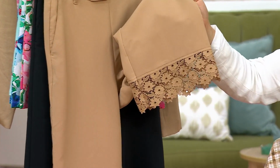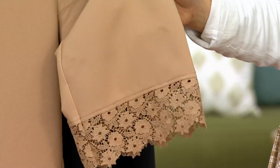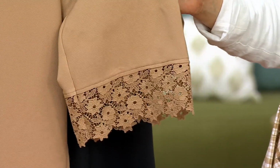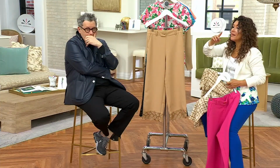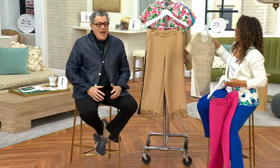That's true. It is going to be a little crop length, so we do have 3 different inseams. The petite's 23 inches, the regular's 25, and then your tall is 27. So because of the hem, you do want to show a little bit of that ankle, because then you see that raw finish of the lace, and it looks really good. Right. That's how it was designed.